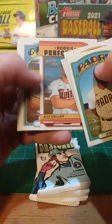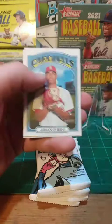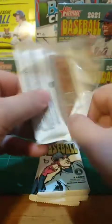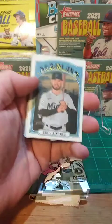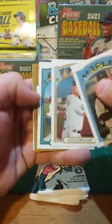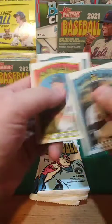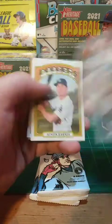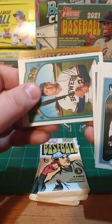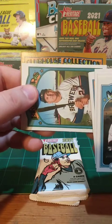Rookie performers, Alex Kirilloff. Jonathan India. There's a key rookie card from this set. He just won the National League Rookie of the Year last week. Be awesome to see a Tyler Matzek Braves card. Kirilloff. There is a relic in this pack, and it's a gold relic, it looks like. Avi Garcia, we'll throw that to the back. Maton. Tyler Wade. And our relic card, let's see if it's a rookie. Clubhouse Collection. It is a gold, so it's going to be numbered to 50. Might be a relic autograph.